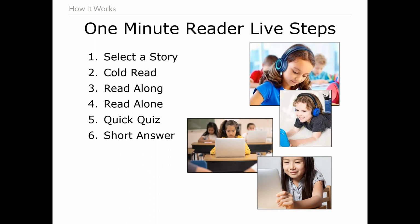Step 4 is that they read alone, which is like a practice step. So they can practice reading the passage multiple times. Each time the score they got fills in a little bubble, and you'll see that when I go through the demonstration. But that's really motivating for a student because they love to see that they get better. And so they can continue to practice until they think they've gotten as well as they can get, or maybe they're just ready to go on to the quick quiz.